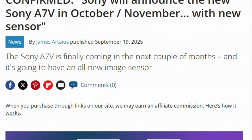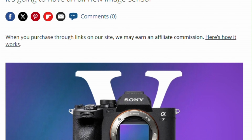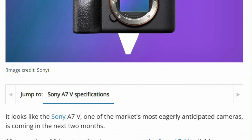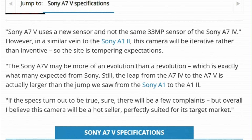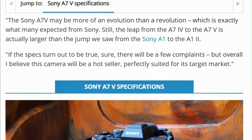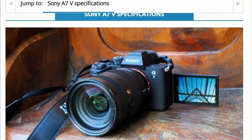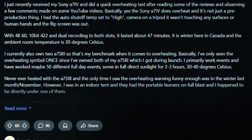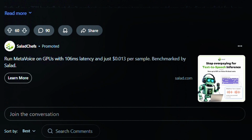Unlike the A7 IV, this model is being reimagined as a true professional tool, borrowing design elements, durability, and weather sealing from the flagship A1 II. Most importantly, Sony has listened to user feedback, addressing overheating issues and expanding video features, making the A7V a much stronger option for hybrid creators.